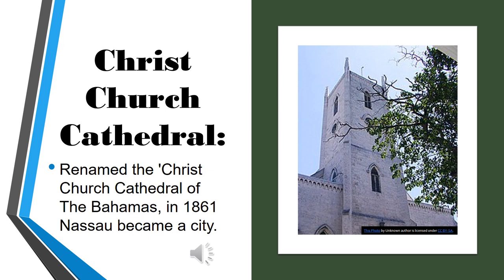When the church was renamed the Cathedral Church of the Bahamas in 1861, Nassau became a city.